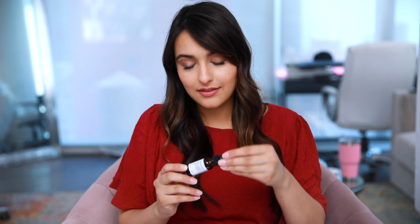If you're looking for a more affordable eye cream, this is a really good one. It's hydrating, and it's really good if you have dark under eye circles like I do. After I moisturize at night, I will take this vitamin E serum, and I've talked about this before. It is a game changer.